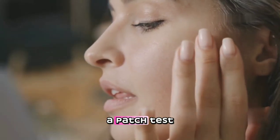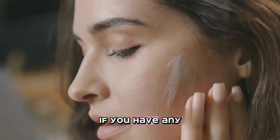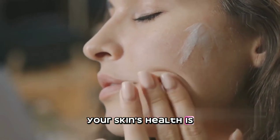Always remember to do a patch test before trying any new remedy and consult with a healthcare professional if you have any concerns. Your skin's health is paramount.